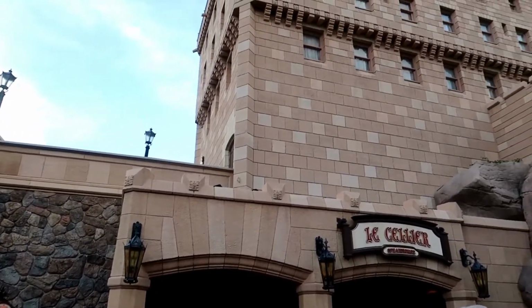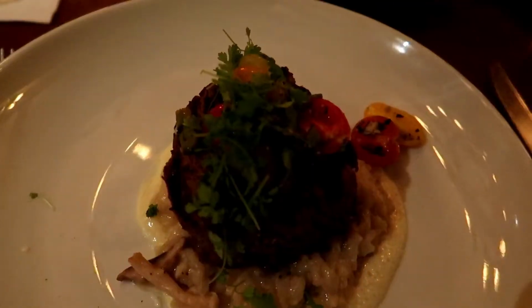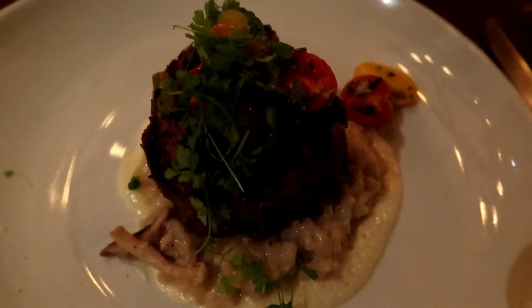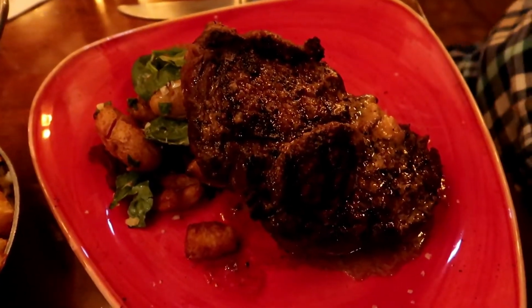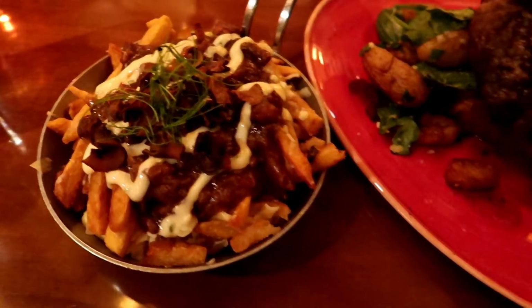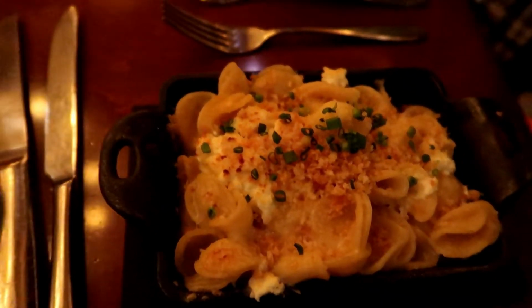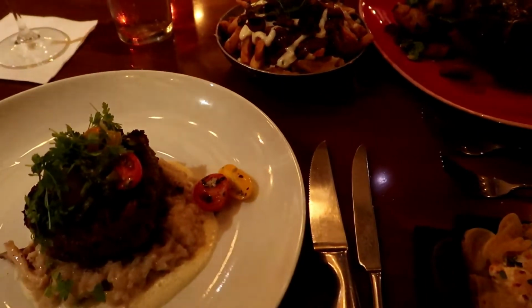Here is our meal at Le Cellier. I had the filet mignon with risotto. What did you have? The ribeye. Oh, it looks so good. And then we just had to have the poutine because it's absolutely renowned. And also the four cheese mac and cheese. So this entire meal just looks absolutely incredible. So I'm going to tuck in.